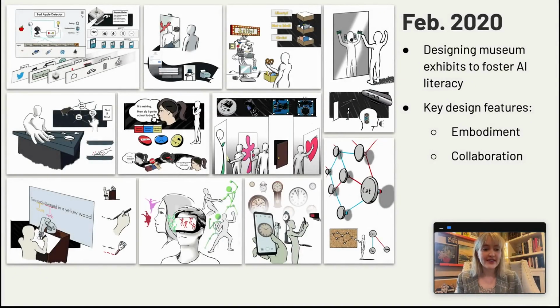This work sort of started many years ago. I was working on a series of museum exhibits that were intended to foster family groups' AI literacy, so helping families better understand AI technologies and how they work. And I was working with my museum partner at the Museum of Science and Industry in Chicago to develop a series of embodied, so physically interacting with these exhibits, and collaborative, so families collaborating together as a group, exhibits that families could interact with to learn about AI.